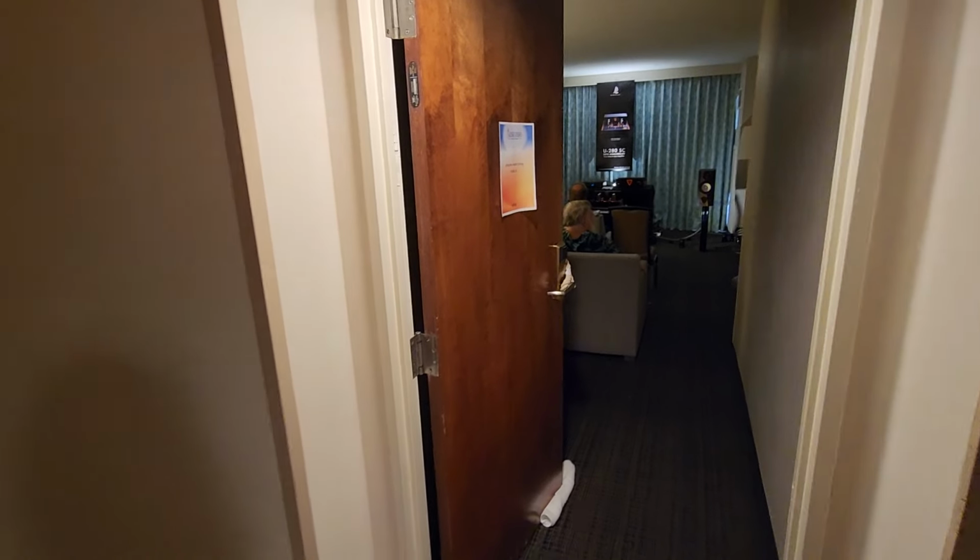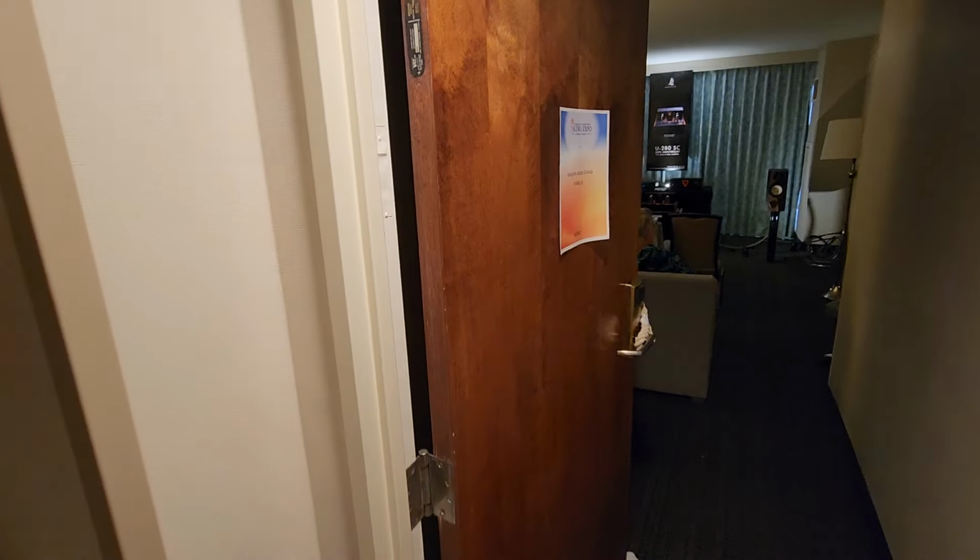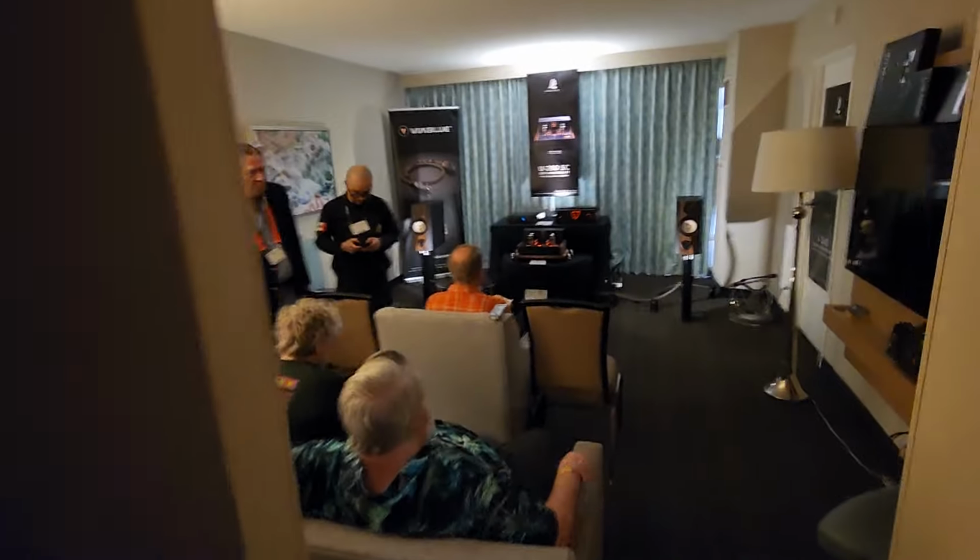Well, I mean, sitting in the back, everything's out of... Yeah, it's going to be a little diffused, but that was, yeah. All right, one of my favorite rooms, hallways.